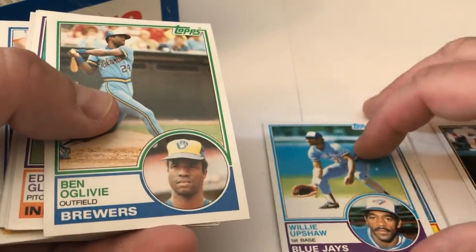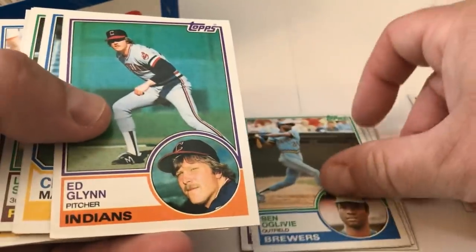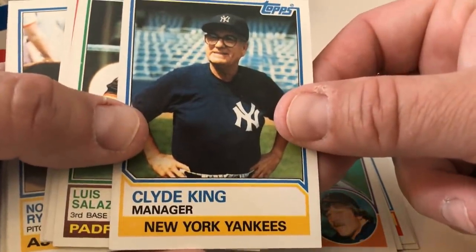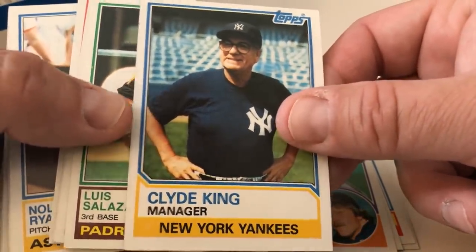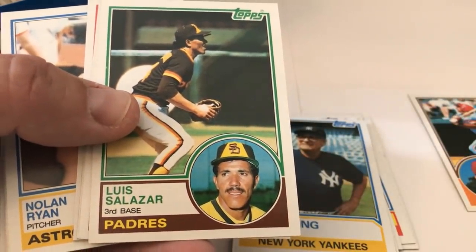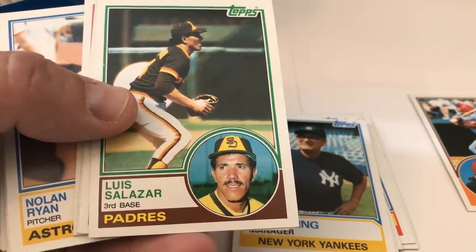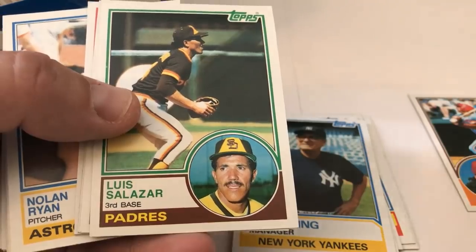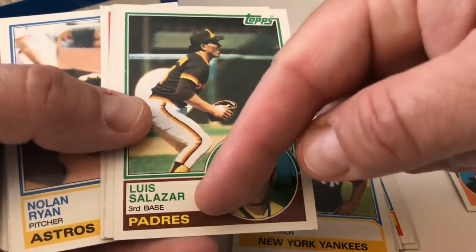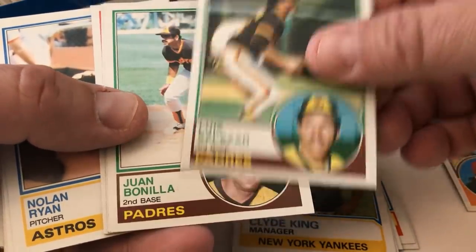Okay, let's see what else we have here. Ben Oglivie, Ed Glynn, Clyde King, New York Yankees manager. I don't remember him. Luis Salazar. These are awesome. I love these cards. This is probably, I'd say, my first or second favorite year of Topps. The design is incredible. You got the player here, action shot. You got his profile picture here. Obviously, name, position, team, and then the back.